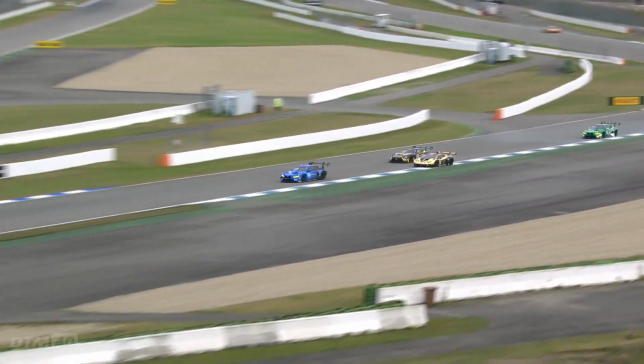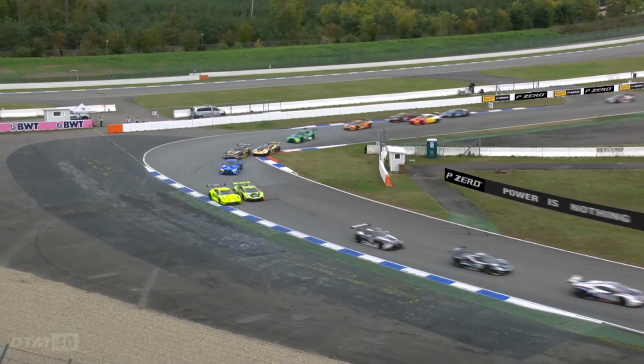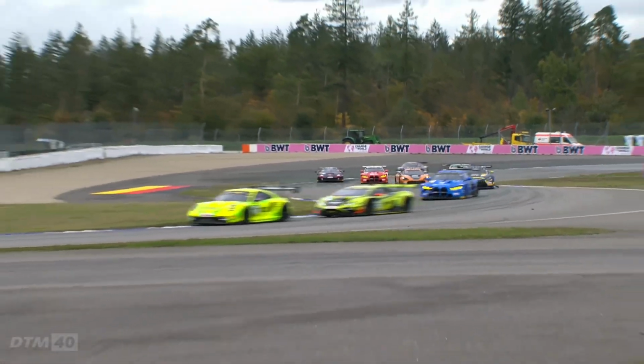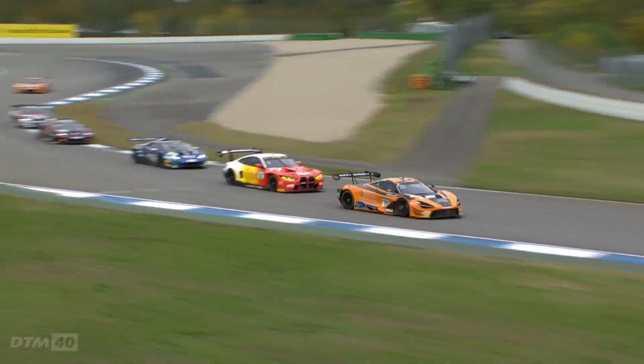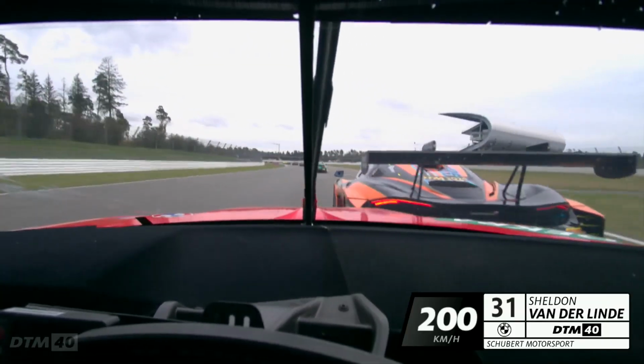There's Rene Rast in the blue BMW, who came from 23rd to finish 3rd in race 2 here last year. Now Nicky Tim going side by side here with Thomas Preining, the double winner here last year. Preining squeezes him out though and stays ahead, so remains in 9th position. Yeah, so we are flying already compared to what we've done so far this weekend. First time we've had a chance of a dry track.